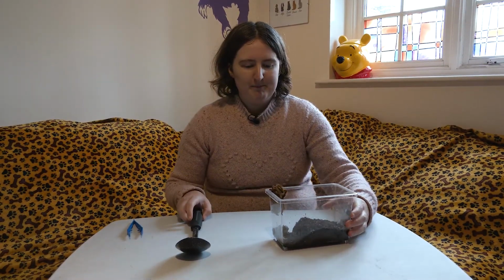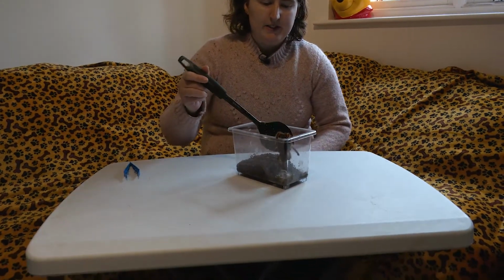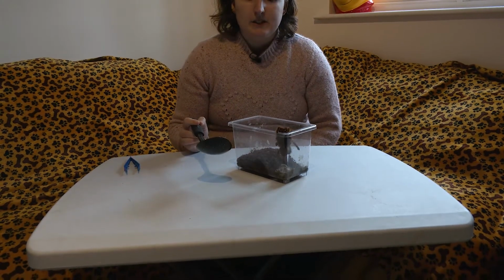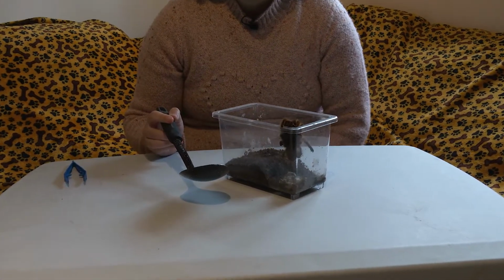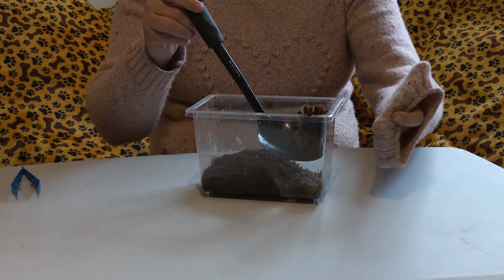So Spindra was named previously on Chaos TV when we did the Name the Spider and Name the Snake competition. So here he is, or she is, in the enclosure. So I'm going to use the spoon to scoop it out. I'm only using the spoon because if I was to go in and pick it up, it would think I'm a predator and there'd be more chance of getting bitten by it. And also we can slowly just entice it out.